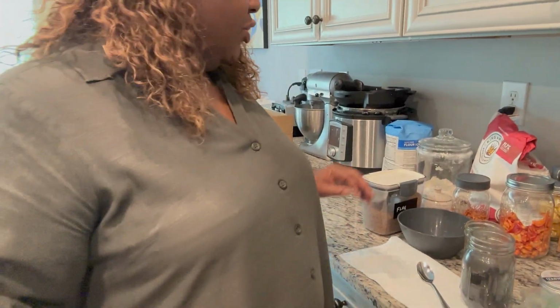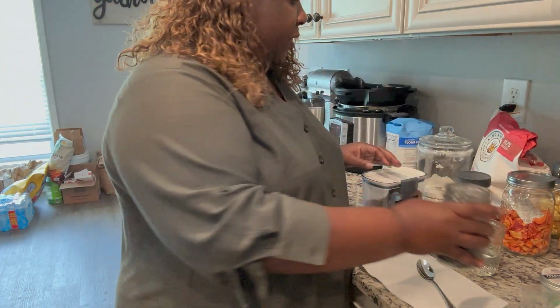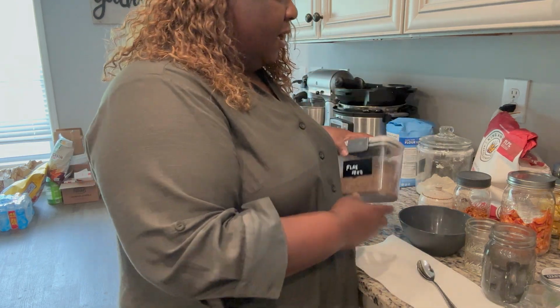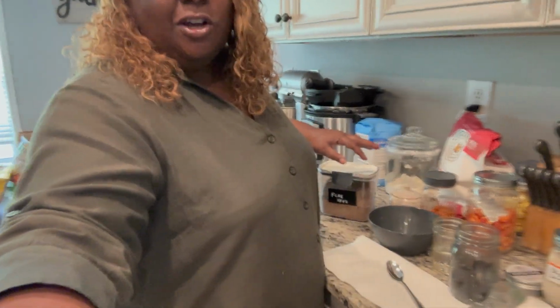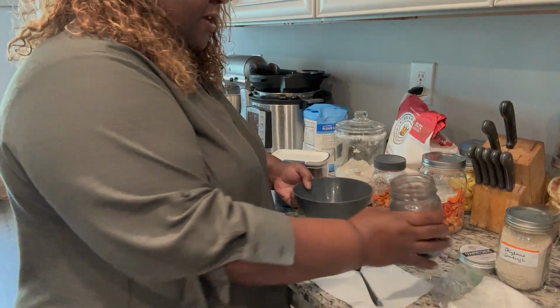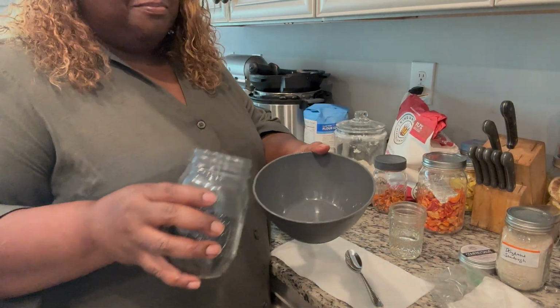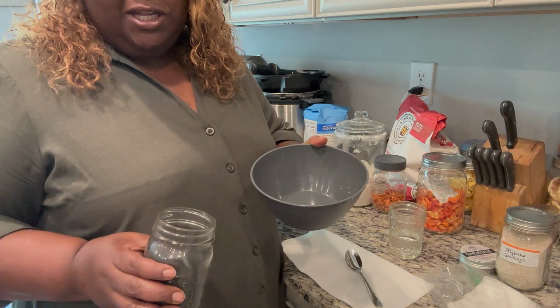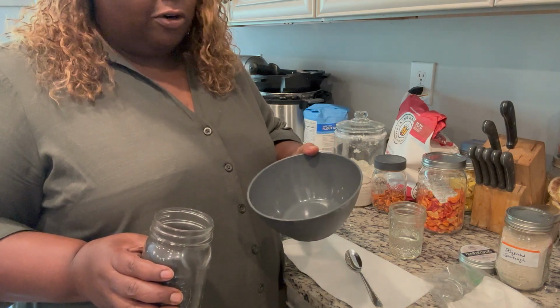So here's all that you need. You need some activated charcoal. You need some type of binder. I use just flaxseed and water. That's all you need. So let me show you just how simple this is. I'm going to pour this charcoal in a bowl. There's no measurements. You just do however much you need, because you're going to make this into like a slurry.